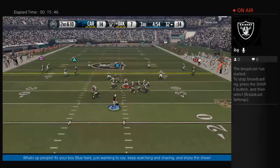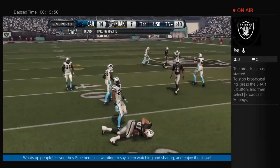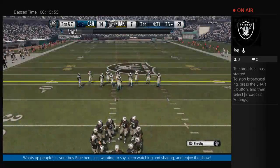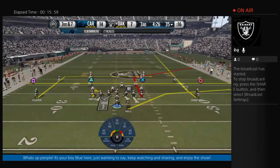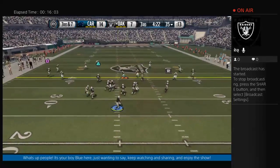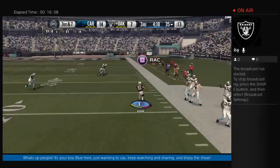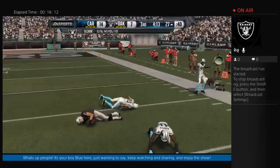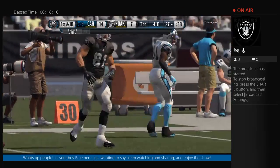Carr's going to take the snap from the shotgun. Michael Rivera with the reception. The completion sets them up now for 3rd and 7. The Panthers defense now is going to go nickel. Carr's got it in the gun. Makes the catch in the open field. That's a huge 3rd down conversion, especially after all the failures leading up to this point.